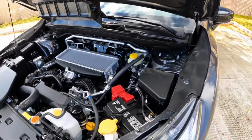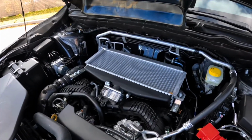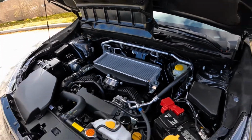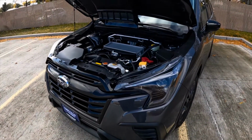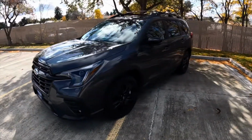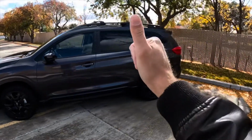But overall, it's a good engine. It makes 260 horsepower at 5,600 RPM and a whopping 277 pound-feet of the twisty stuff as low as 2,000 RPM. So it feels really punchy around town. It quickly gets out of its own way without having to rev it out. Let's drop the hood, take it for a drive. My favorite part, I'm gonna time travel and teleport you to one of my favorite roads. We'll see how it drives, and then we'll meet back here for my final thoughts.